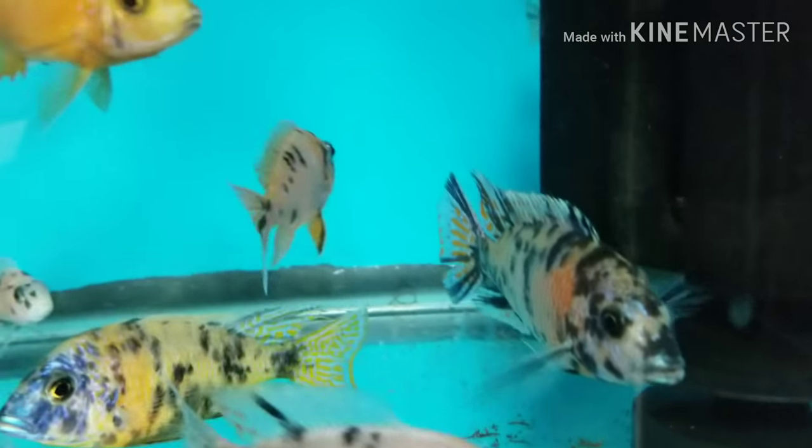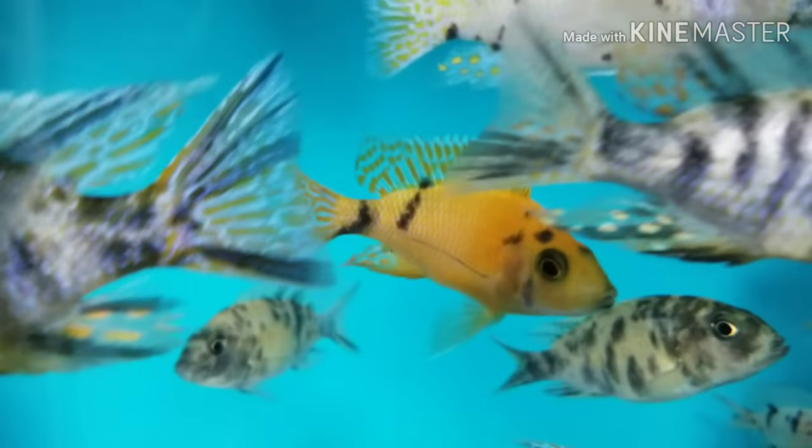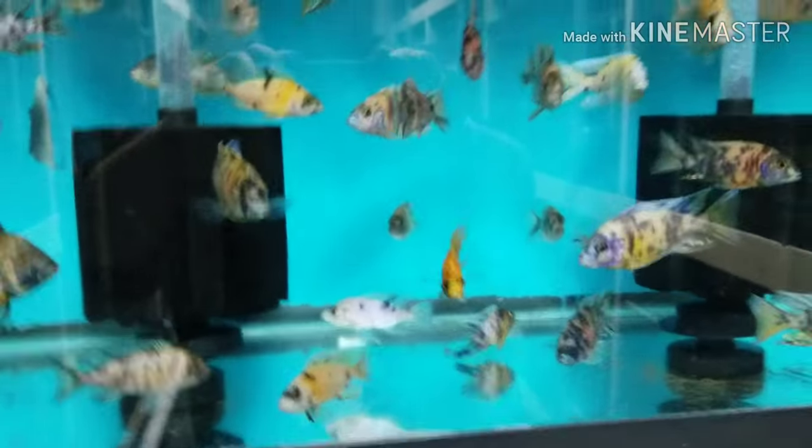Multiple color variations. Have some nice good sized females in here as well. It's one of Skittles Pearl OB, what I call pearls, and here's another big pearl. I list them on the website separate.